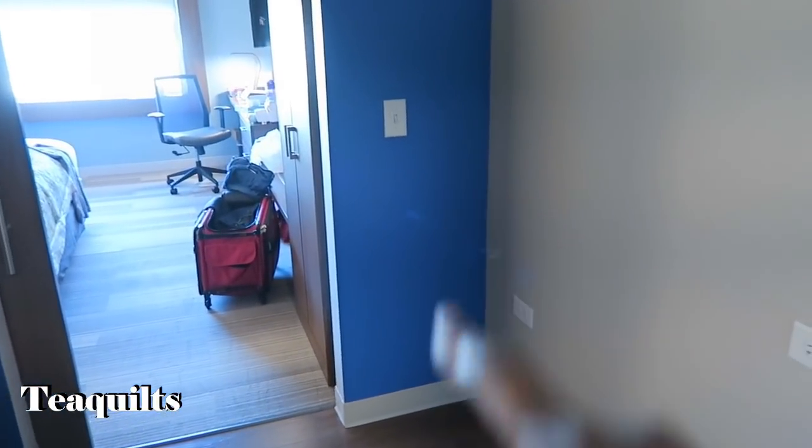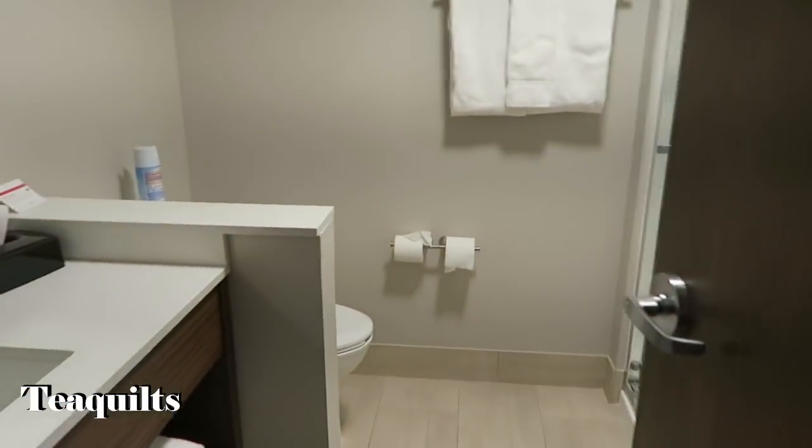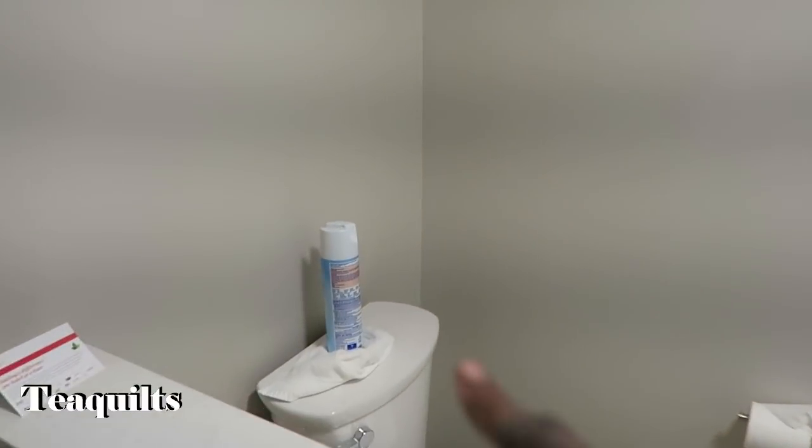The light switch is over there, and then you have the bathroom here. You all already know I've used Lysol everywhere. And it even has a walk-in shower. This is really cool. They said that this hotel has been in existence for 2 years, so it's doing really good.